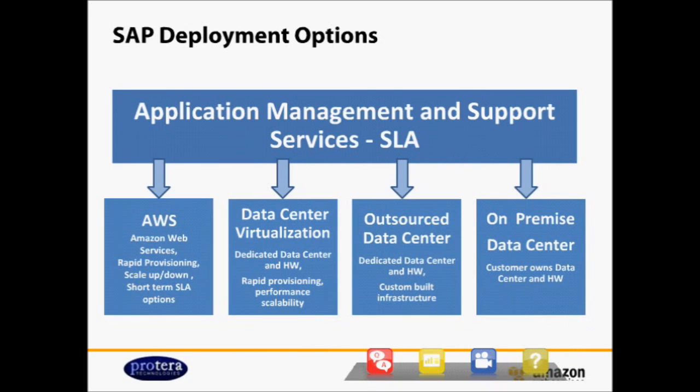And lastly, we're here to talk today about the power and the advantages of going to an AWS platform. So in AWS, as Stephen mentioned before about the rapid provisioning and the scaling up and the on-demand nature of the platform, how can we take advantage of that for SAP systems? So today in particular, I want to talk about how we can apply this technology to DR.